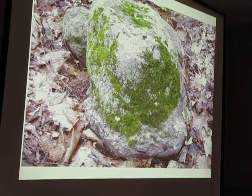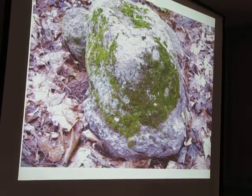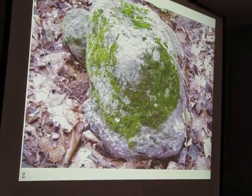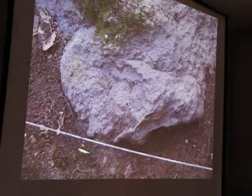Now when we were out there at field school, Kenny went back there with a couple of students to dig around that. Go back. Slide, Gary. One more time.